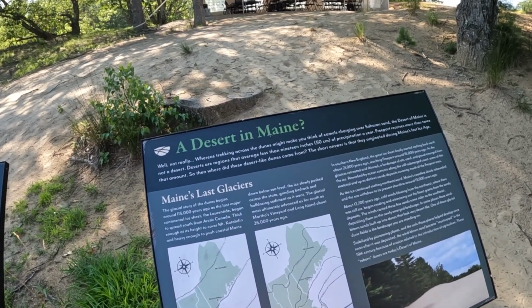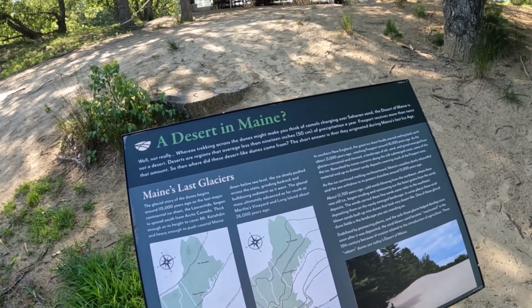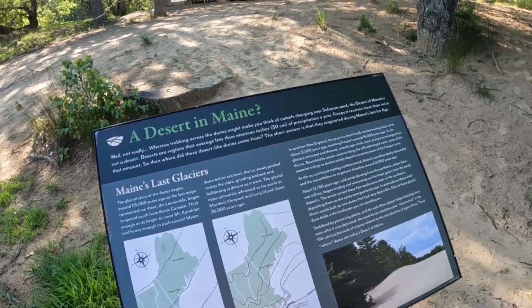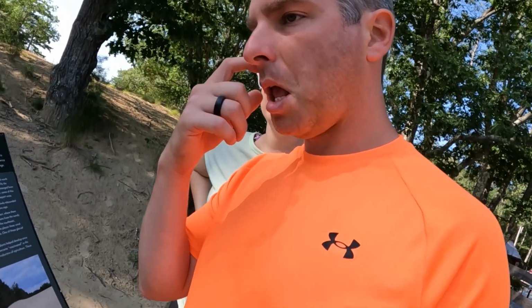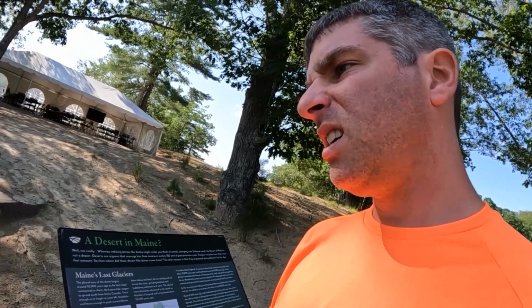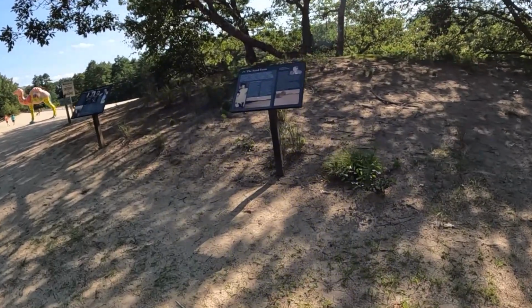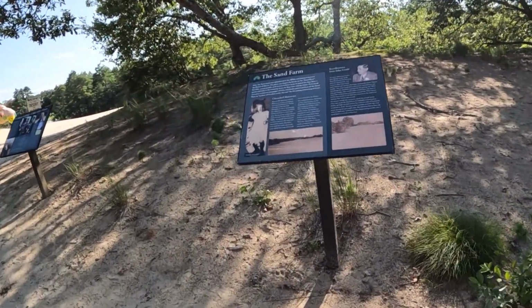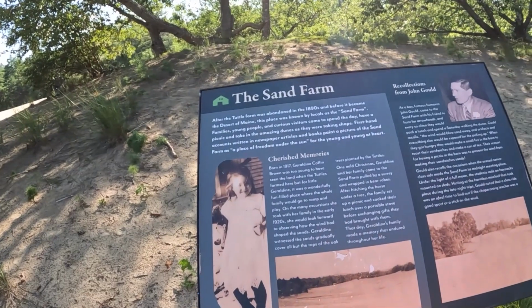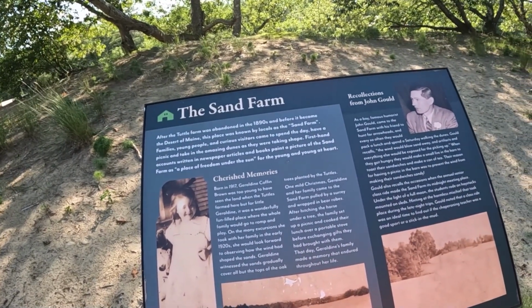So the desert has to do with the amount of rainfall. They still get the same amount of rainfall. It's just the silt underneath that was exposed. But they did say it was 150 acres at one point, and now it's only 40 because it's starting to come back slowly. So after the Tuttle farm was abandoned in the 1890s, and before it became the Desert of Maine, it became known as the Sand Farm.